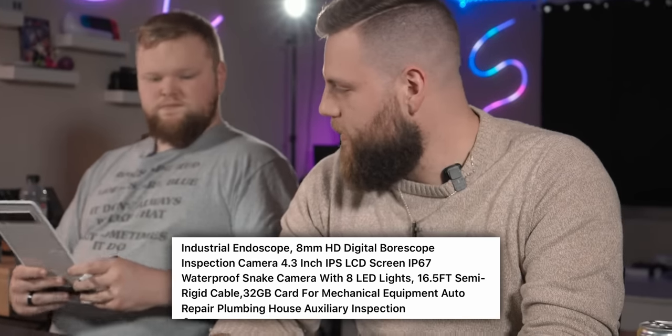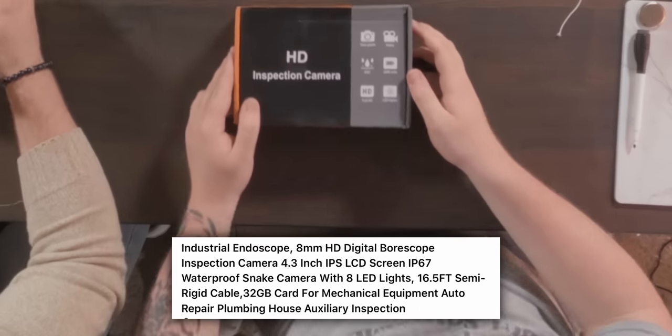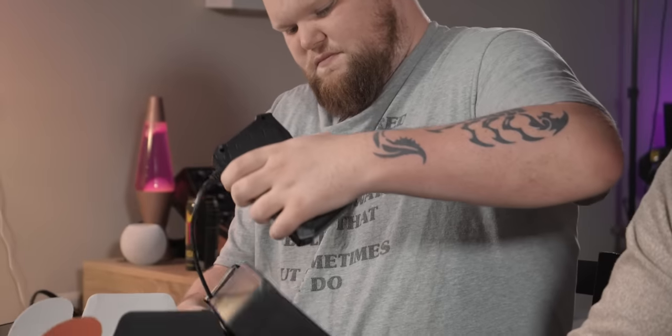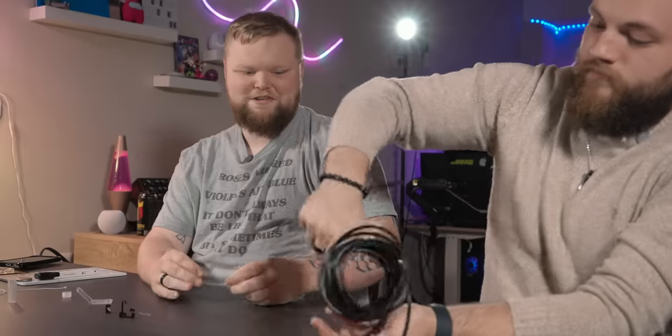Industrial endoscope, 8mm HD digital borescope, inspection camera 4.3. This product is a practical device with real-time video viewing. Why is this like dinosaur print? There's a bomb strapped to my chest! This is for my colonoscopy. It gets much more detailed. Now, the closer you get. Now we are recording. All right, bend over, Jude.